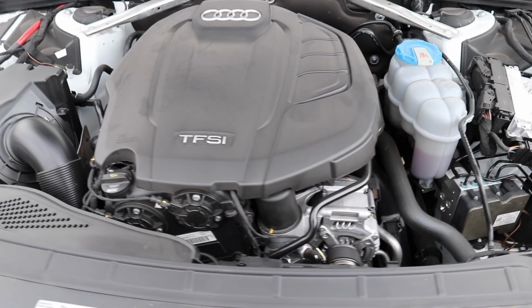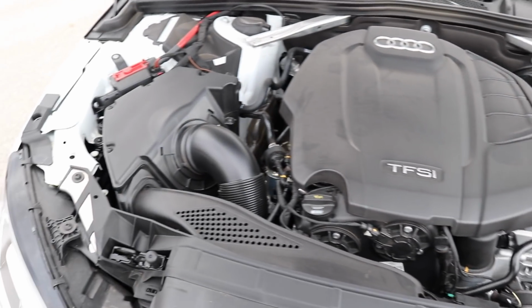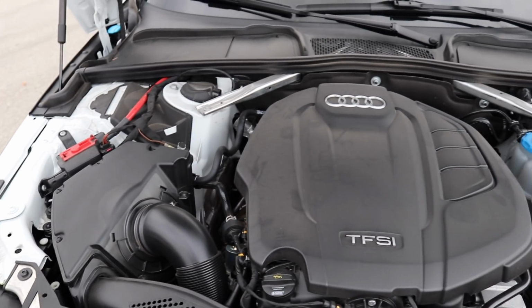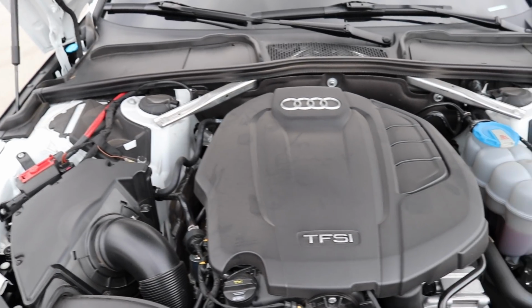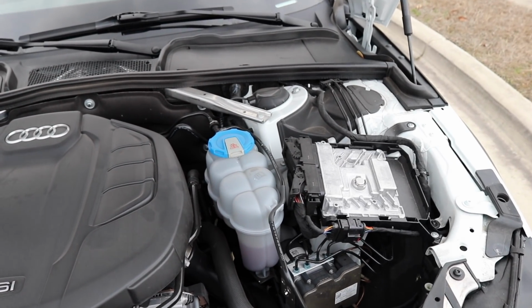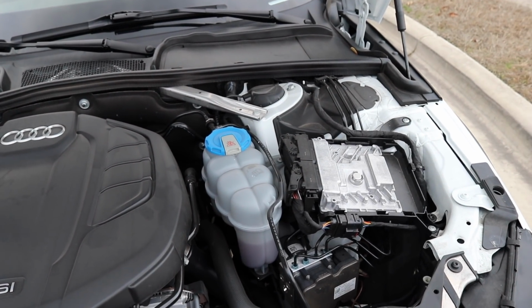Unfortunately, I have to do a lot more sitting in stop and go traffic, so 25 miles a gallon is very impressive, and definitely 5 mpg more than what I was getting on the Outback, which was averaging around 20 miles a gallon with the 3.6R.